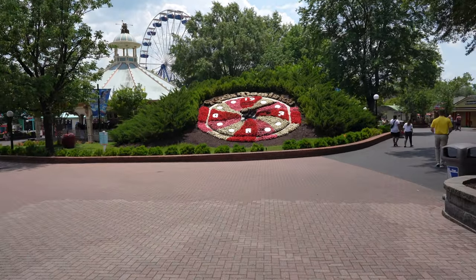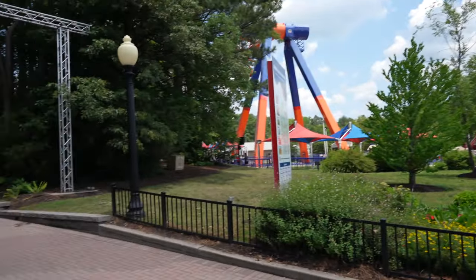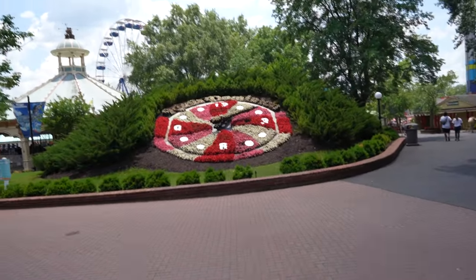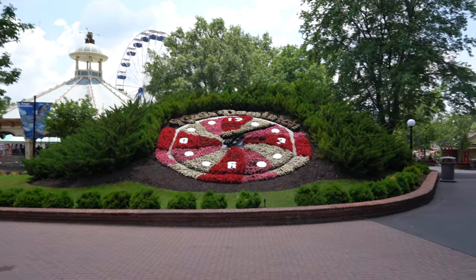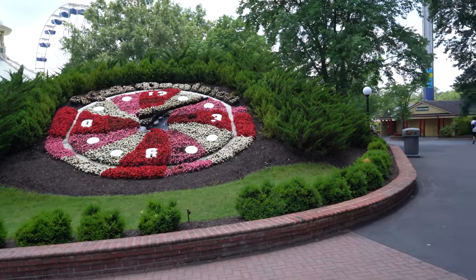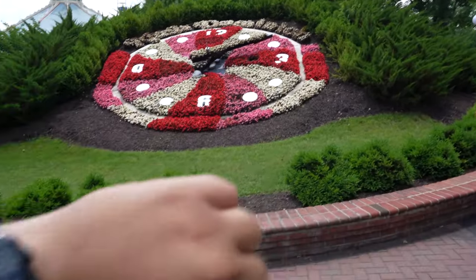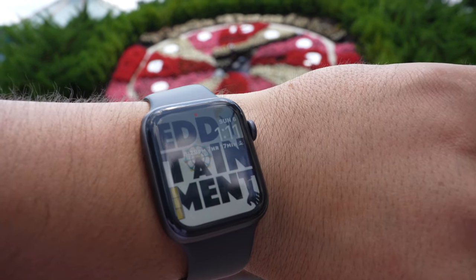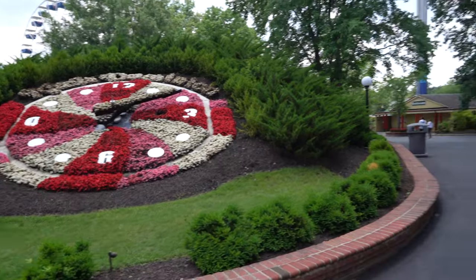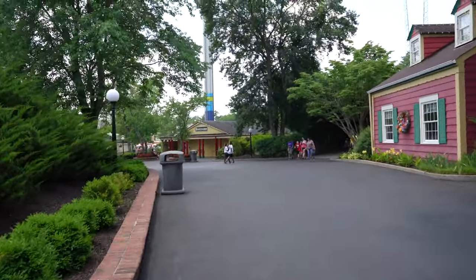One special thing about the parks here in Virginia is there's a lot of natural elements to it, because there's a lot of wooded area. So much so that they made a whole clock out of flowers here. And it actually is telling time, which is pretty cool. Let's see. Is the time accurate? It's 1:11. Yeah, check it out. It is correct. My phone tells me 1:11, and the clock tells you 1:11. That is correct. Let's keep on making our trek over to Twisted Timbers.